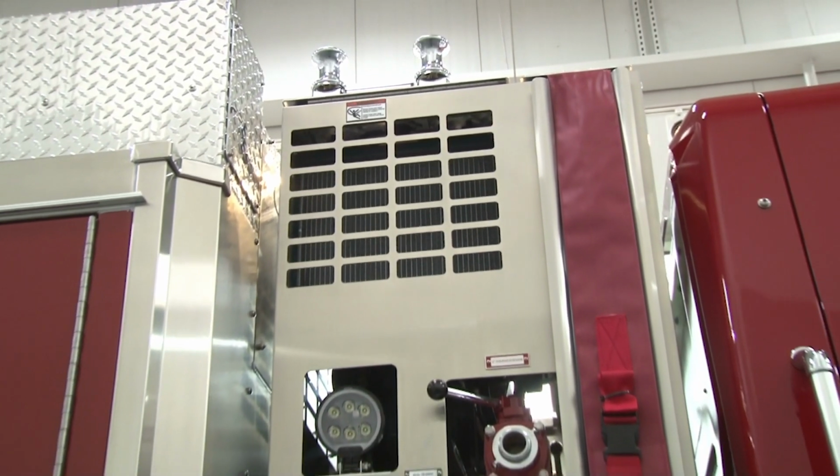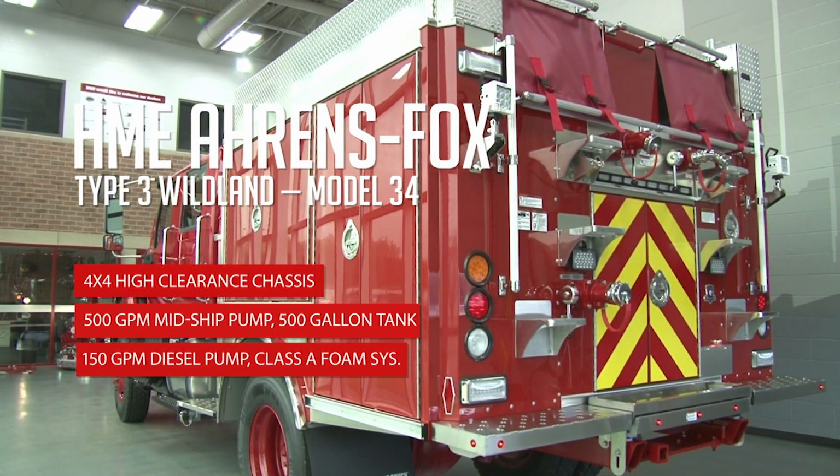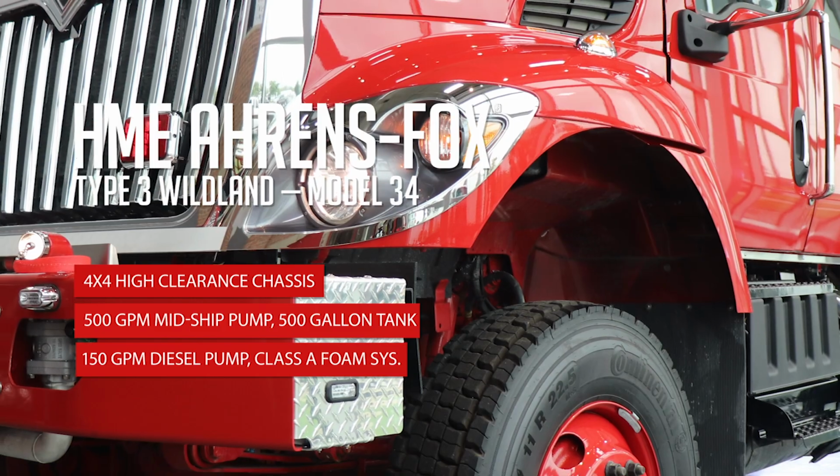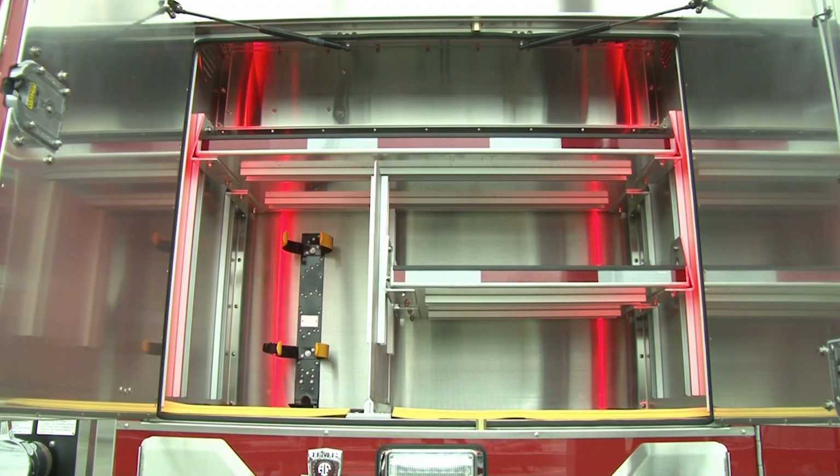The stainless steel Wildland body features aircraft-quality construction for easy maintenance and low-cost, low-downtime repairs. Brushed stainless steel compartments provide ample storage for Wildland tools and equipment.